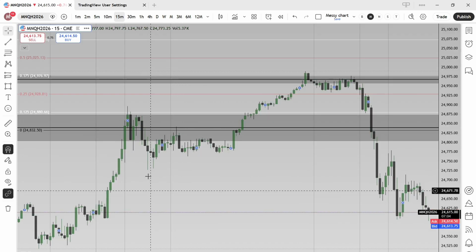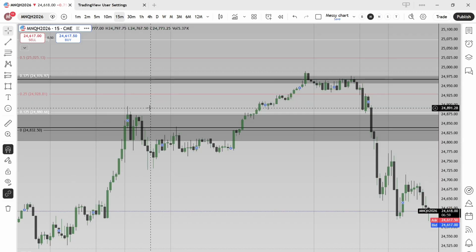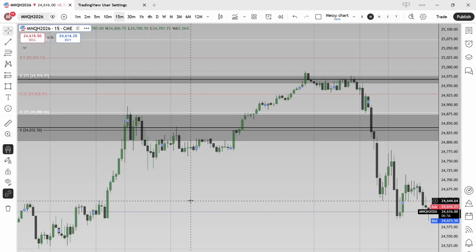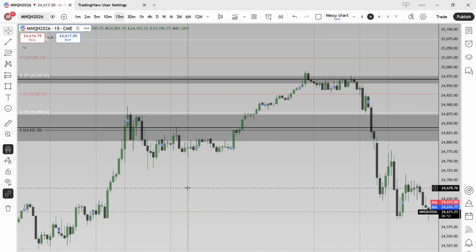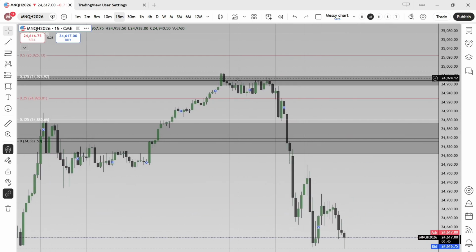Doesn't take out major lows. Like this would be the major pool. This would be the major pool. So once one of those gets hit, you're looking for expansion past that, or reversal. And what do you have? Expansion past that. And then it hits this gap, and that's where the reversal comes in.